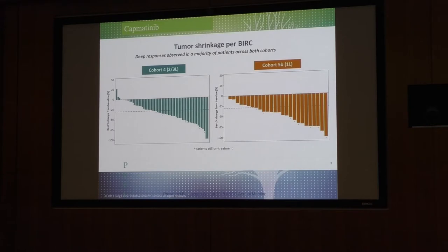And here's the data. At left, you're looking at second and third line treated patients, and at right, you're looking at frontline patients. These are beautiful waterfall plots. I may be spoiling you guys with Niagara Falls after Niagara Falls, but what we're used to in oncology for decades is a little stream going downhill a little bit, not these massive responses with most people benefiting and most of the non-responders having some benefit.